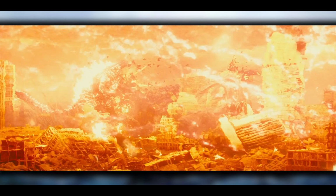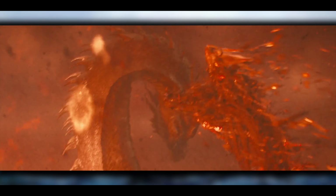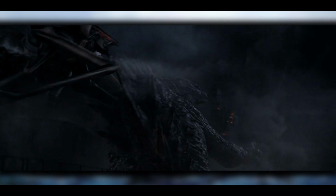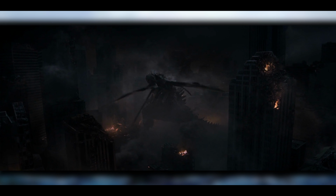Now I hear people keep saying that giant monster films shouldn't be serious, and I'm not saying they need to be, but they should have some heart and definitely keep it realistic. If they want to go crazy with it, they should flesh it out over the course of like 3 or 4 more movies. Just ease into it.